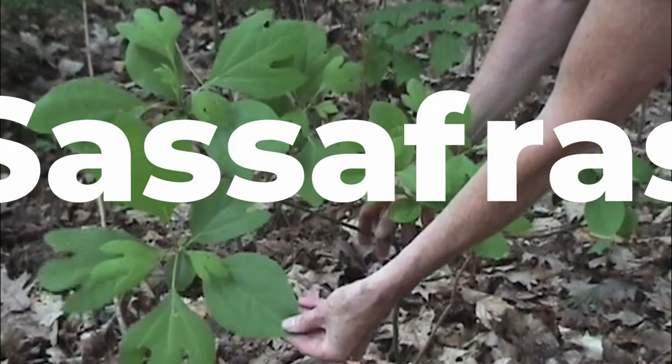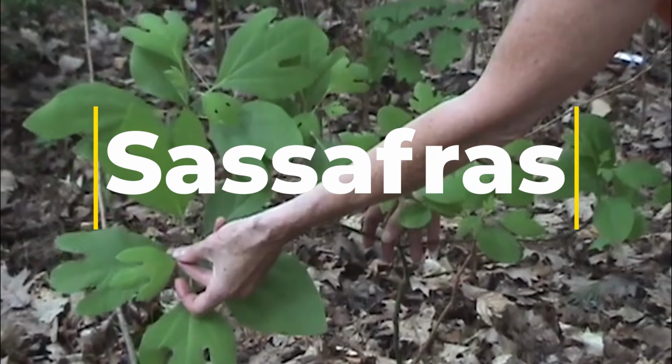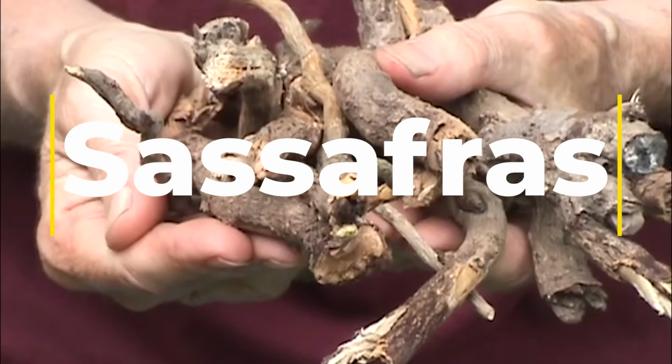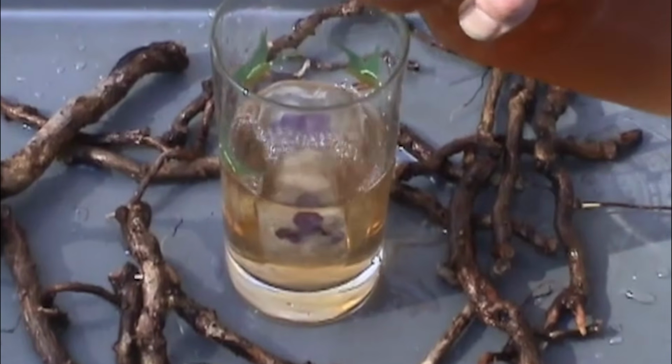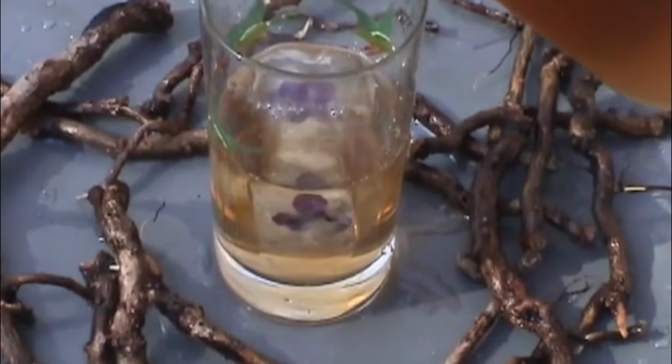Sassafras is actually a type of tree that's long been used as a source of food and medicine. Interestingly, people once used the root and bark of the sassafras tree to make root beer, hence the name, though most root beer manufacturers have since moved on to other methods.